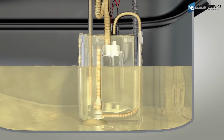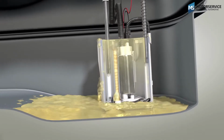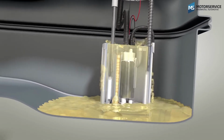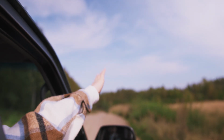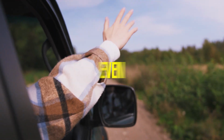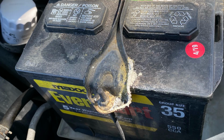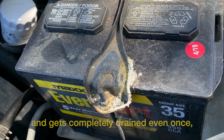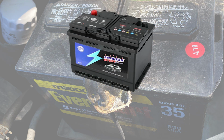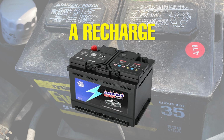Here's something most people don't know. Always keep at least a quarter tank of fuel. Your fuel pump uses the fuel to stay cool, run it too low, and you're cooking it. And if you live somewhere hot, replace your battery every 1.5 to 3 years, even if it seems fine. Heat is a battery's worst enemy. If your battery is over 5 years old and gets completely drained even once, it probably won't bounce back to full strength, even after a recharge.